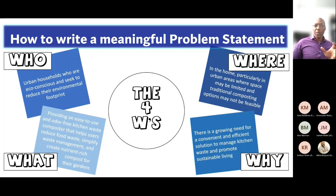Here are the 4 W's that we have. We discussed this earlier for the problem statement. Who? The urban households who are eco-conscious and seek to reduce their environmental footprint. The what? Providing an easy-to-use and odor-free kitchen waste composter that helps reduce food waste, simplify waste management, and create nutrient-rich compost for their gardens. Where? In the home, particularly in urban areas where space is limited and traditional composting options may not be feasible. And why? There's a growing need for a convenient and efficient solution to manage kitchen waste and promote sustainable living.